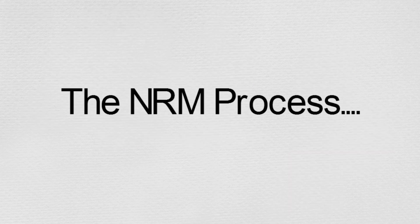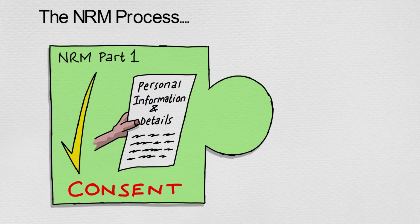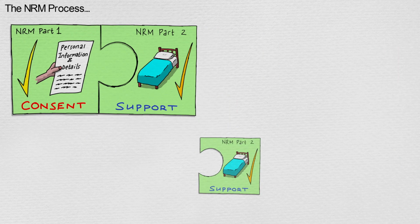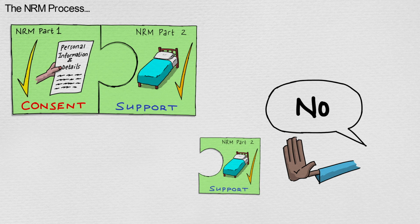There are two distinct paths to the NRM process. The first is consenting to the passing of personal information and details. The second is consenting to outreach support, including accommodation. Just because they do not want the support of the NRM, this does not mean they refuse consent.